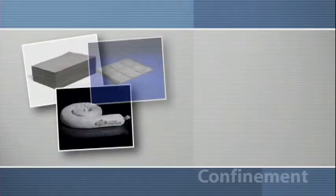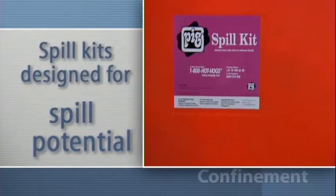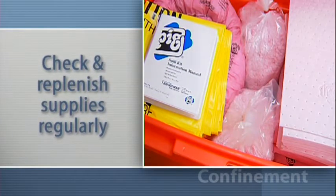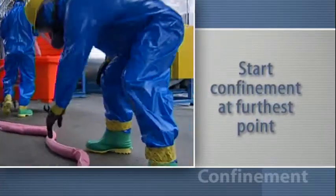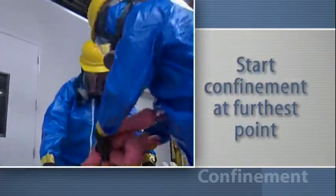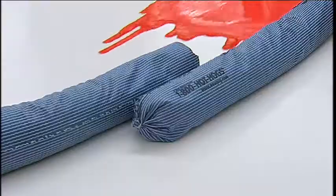Mats, socks, pillows, loose absorbents, booms, even non-absorbent dikes and drain covers can speed containment and response. Spill kits should be designed to suit your specific spill potentials, and spill supplies should be checked and replenished according to a regular schedule. To confine a spill, you generally start at the furthest point. A dam made of absorbent socks effectively stops liquid and at the same time makes the recovery process easier. Be sure to overlap absorbent socks in such a way that the overlap is to the outside of the flow.